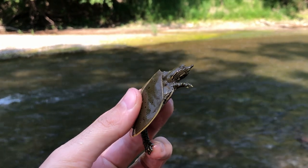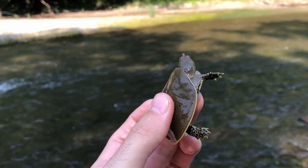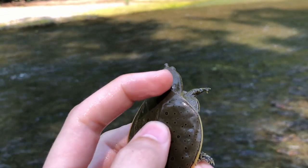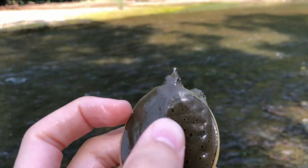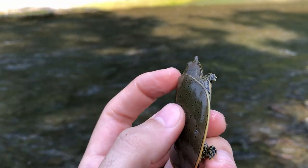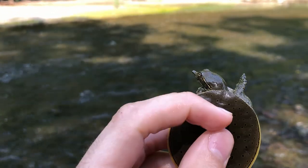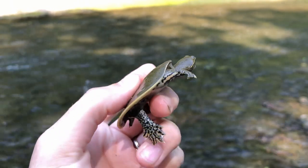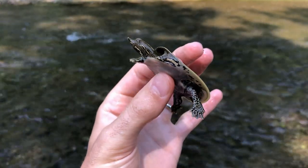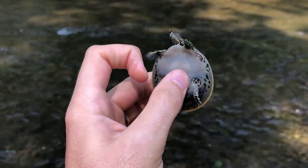So this is a spiny softshell turtle. Here in Illinois, we have spiny softshells and smooth softshell turtles. You can tell it's a spiny softshell turtle by these little ridges they have up here towards the top of their carapace. And as juveniles and babies, it's a little hard to see. As they mature, those become a bit more pronounced. So these are one of my favorite turtles to find as babies. I really just don't think it gets any cuter than that.